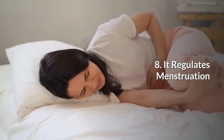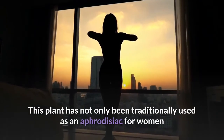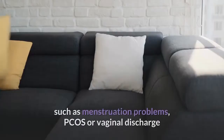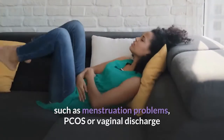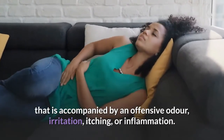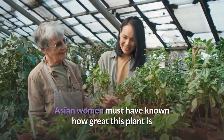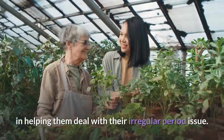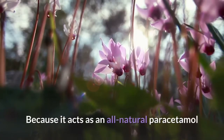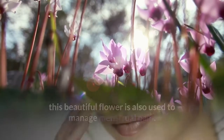8. It regulates menstruation. This plant has not only been traditionally used as an aphrodisiac for women, but also to treat reproductive issues such as menstruation problems, PCOS or vaginal discharge that is accompanied by an offensive odor, irritation, itching or inflammation. Asian women must have known how great this plant is in helping them deal with irregular period issue. Because it acts as an all-natural paracetamol, this beautiful flower is also used to manage menstrual pain.